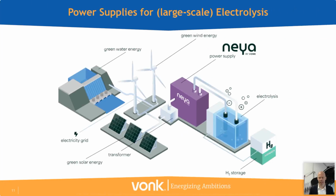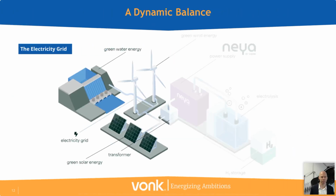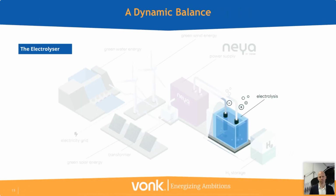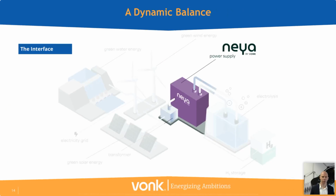So where are we standing? We would like to take an approach on the value chain of green hydrogen to provide a bit of context on the challenges that we are trying to solve. If you look at our power supplies, we are connected on one side to the electricity grid, and on the other side, we have the electrolyser, which means that basically we are an interface within the dynamic balance of the electricity grid and the electrolyser.